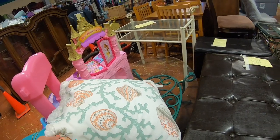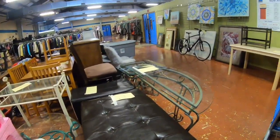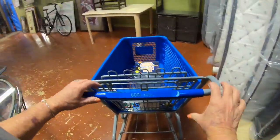This is a really neat pillow, but you can't tell by looking at it on the video, it was kind of dirty since it was white. It had some dirt marks on it, and they were asking $10 for it.